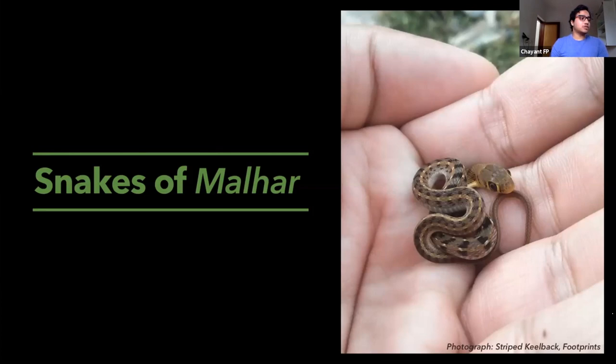And I find this species, like the baby, to be just adorable. Like it has such a massive eye. It looks so cute. This was the variant which has the sky blue or grayish blue color on the upper body. And they're just gorgeous little things.